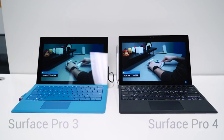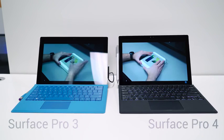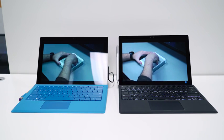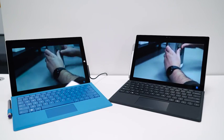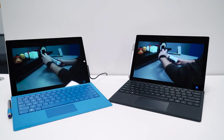One big difference versus Surface Pro 3 is in the screen. Microsoft is calling their new technology PixelSense, which is just Microsoft lingo for the screen looks awesome, and it does. It's a resolution of 2736 by 1824, and it's got 287 ppi, and it looks incredible. I never thought the Surface Pro 3 screen looked bad. Looking at it next to this, it looks incredible.